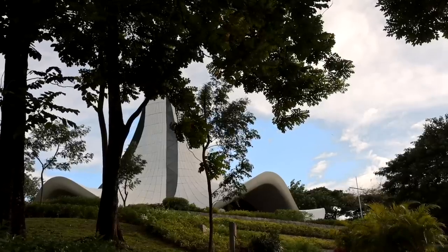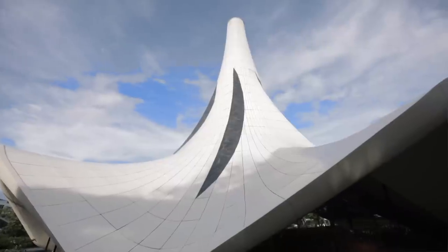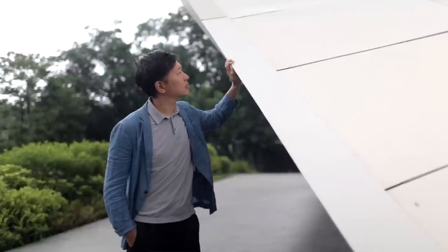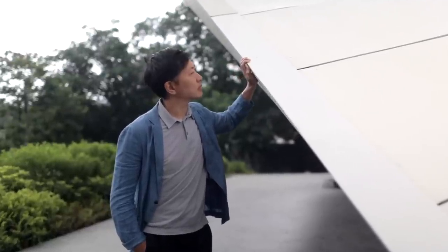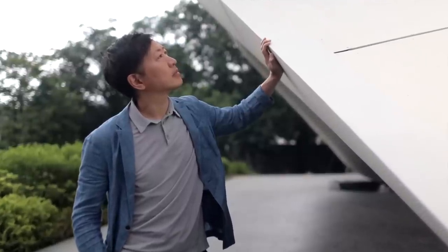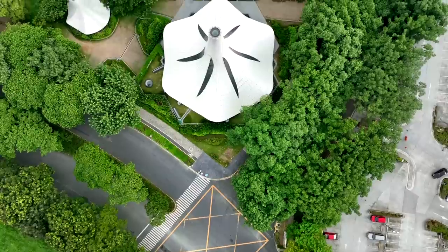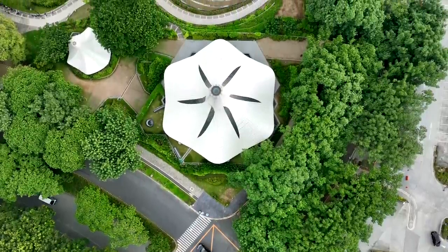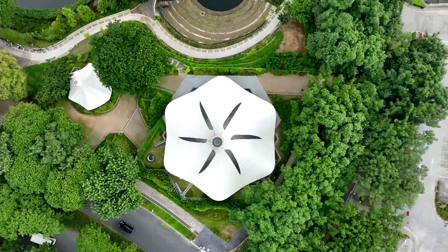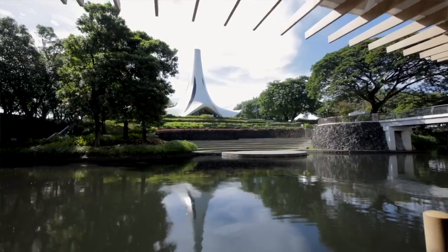As you can see, the form of the structure of the building itself has three dimensionality. So selecting a material that could suit this form, with durability towards the harsh Philippine sunlight and the rain, was quite challenging. And we always had to make sure that part of it is feasible by local subcontractors rather than outsourcing everything outside of the country.